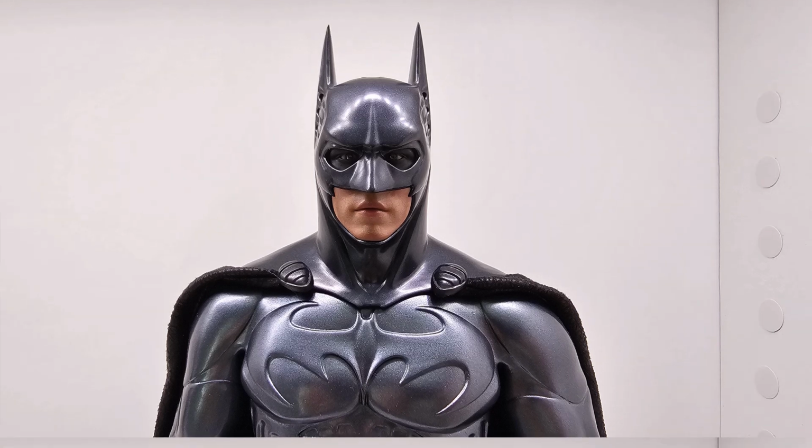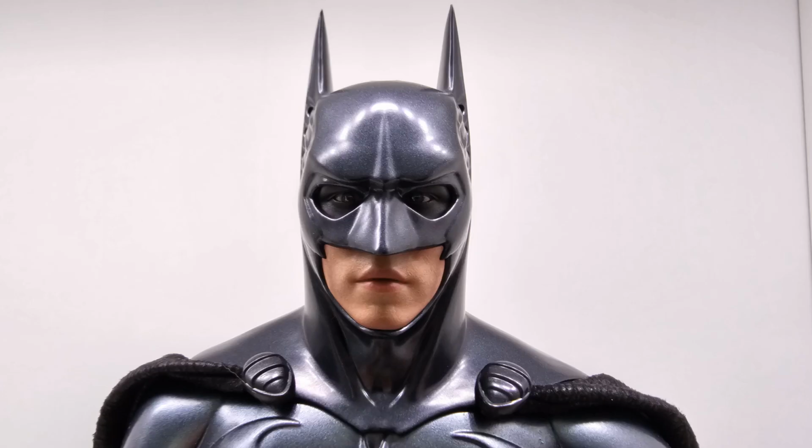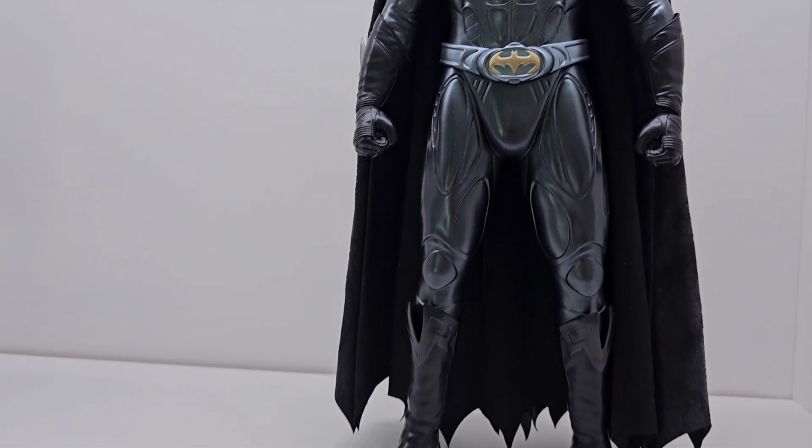This is the Sonar version of the suit, which is kind of from later in the film. But it does display beautifully. I like the likeness to the actor in there. I can see it in the mouth plate. Val Kilmer was so iconic.